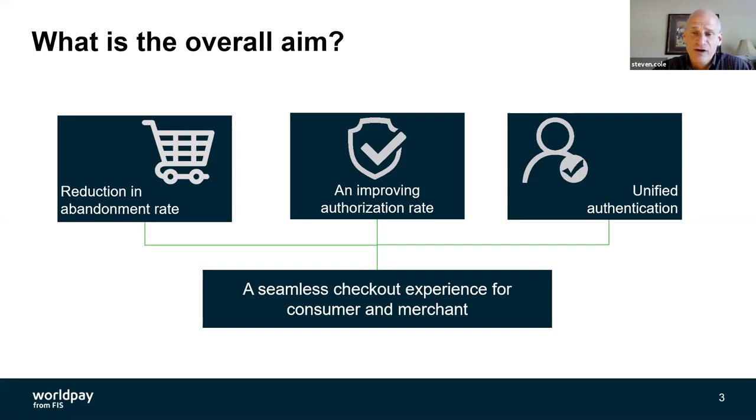A goal of improving authorization rates by creating a more reliable and secure transaction, and providing a unified authentication process, which allows a cardholder, a consumer, to be authenticated across multiple websites without having to do an authentication on each of those websites. And again, to create a seamless checkout experience for both the merchant and the consumer.